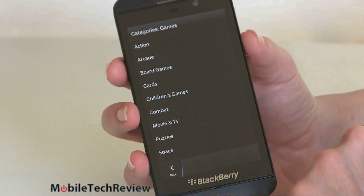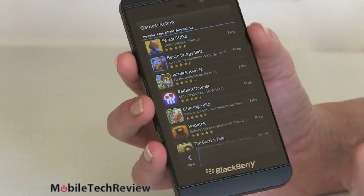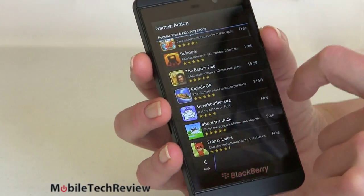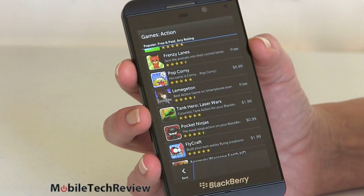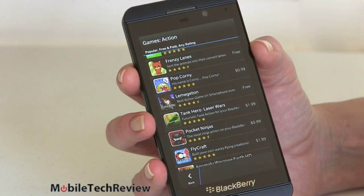And if you're hunting for something like games, you can see it's broken into categories. We'll take a look at action games first. Beach Buggy Blitz is here, Jetpack Joyride, The Bard's Tale is on here, Riptide GP. So a lot of pretty good games to start. I'd say that's one of the strong points. Some of the apps that you're looking for might not be here yet, but you're pretty well covered with games.